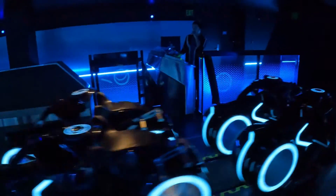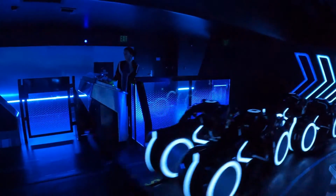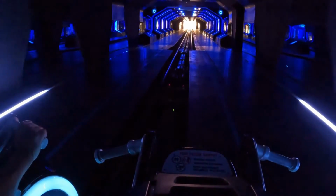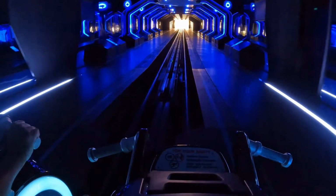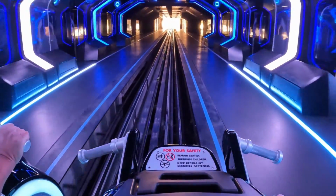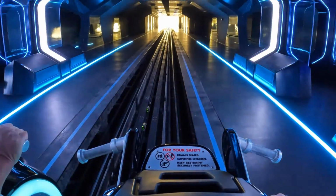Once checked, you roll out of the station, and you immediately discover this ride's onboard audio. It is a brilliant, high-octane soundtrack from Daft Punk. It is one of the best scores of any ride in my opinion. The music intensifies, and you roll towards the launch track that you saw from the queue line. Lights start to pulse. You pause briefly, and almost immediately, a countdown begins.